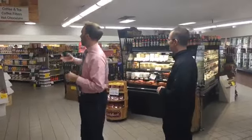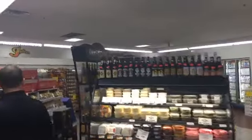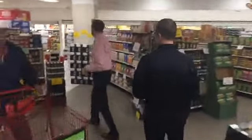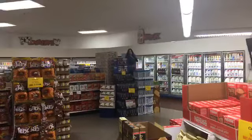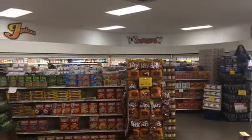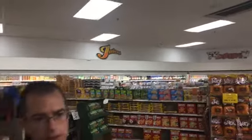So going through, we're going to wrap around back to the checkout lines here. Over in this corner is going to be your dairy: milks, heavy cream for all your recipes, your half and half, all your cheeses, eggs, anything that you will need or may need for any holiday meals that you're going to be preparing.